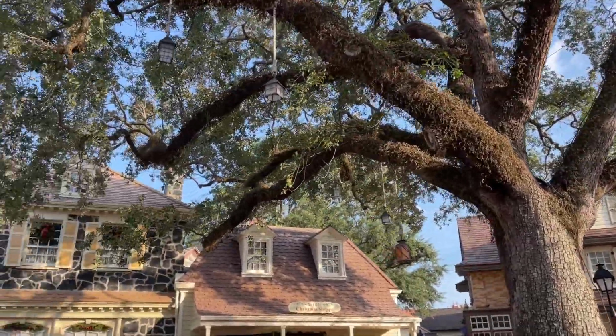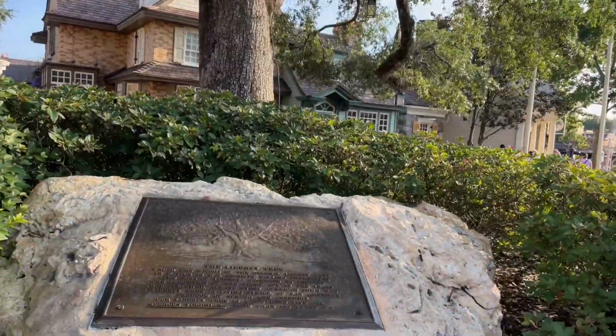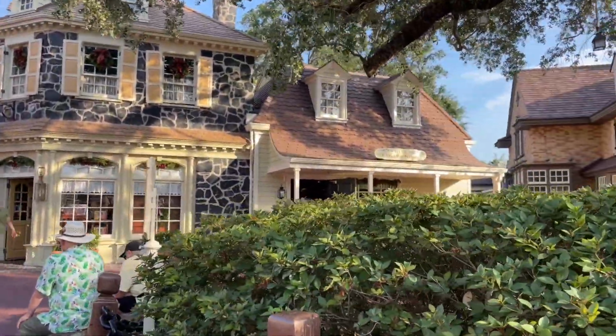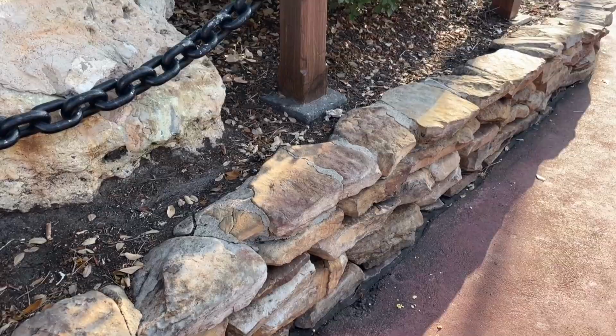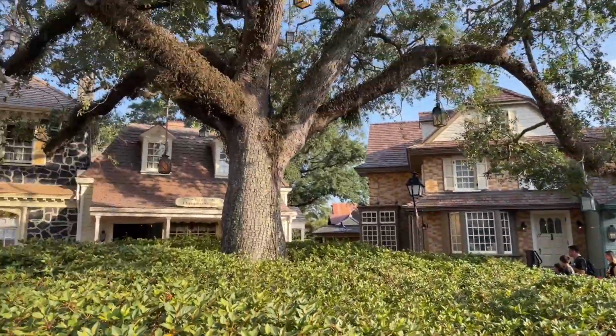If you've ever been out here and you've actually stopped to take a look at this tree, if you've ever actually read the plaques that are out here, if you've taken the time to do that, because again, not a lot of people do, unfortunately. Not a lot of people read the signs. They just come out here and they sit down, they take a load off their feet, they maybe eat some popcorn, eat a turkey leg, something like that, but they don't actually take the time to really realize what this is. They're busy. They're trying to get over to the Haunted Mansion.